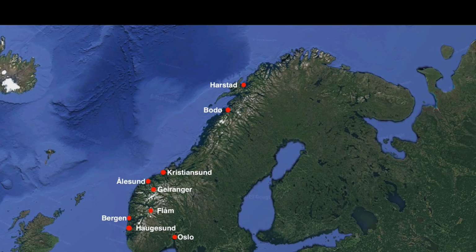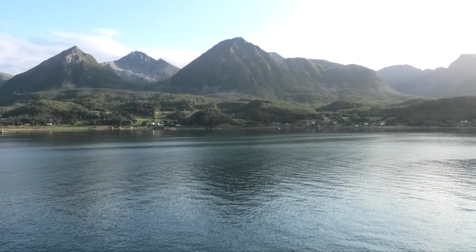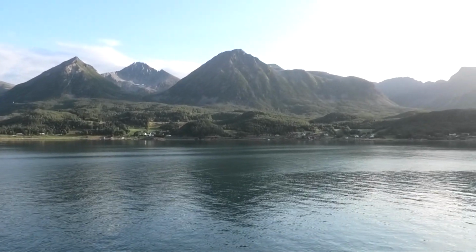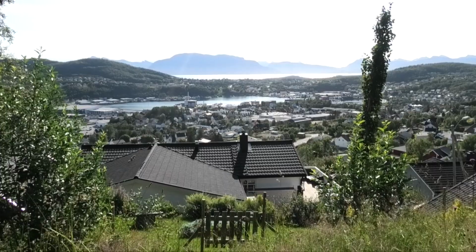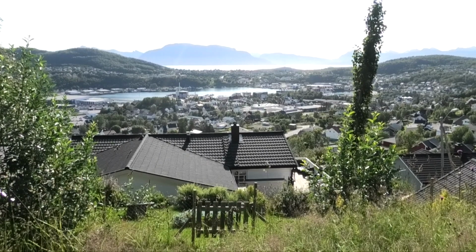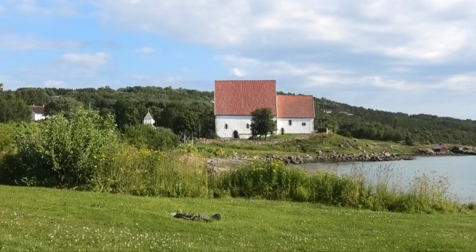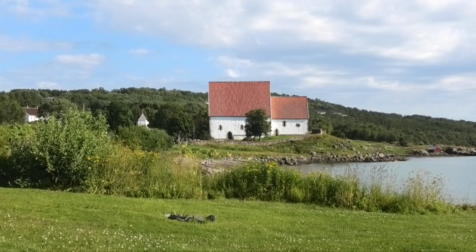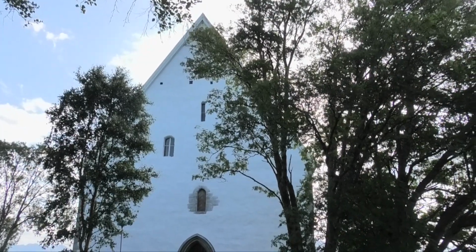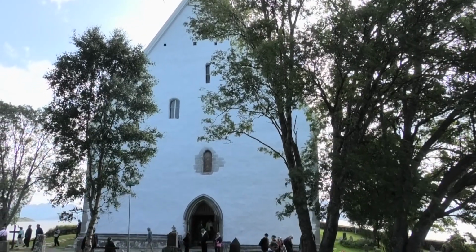The furthest north we come on this cruise is Harstad, 68 degrees north. We've taken a ship's tour, which starts with a drive around the town, such as it is. But the main point of the tour is Trondenes Church. The oldest part of this church probably dates to about 1250, but it wasn't finished until 1435.